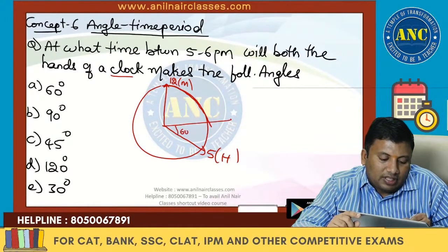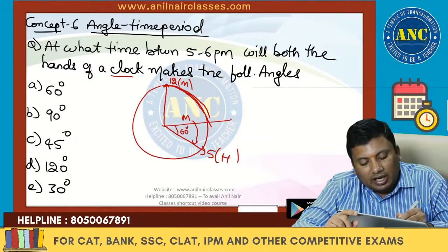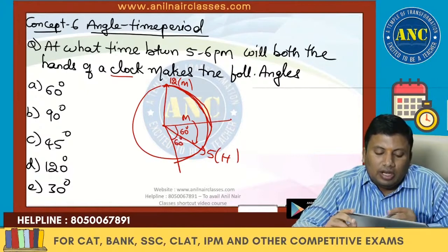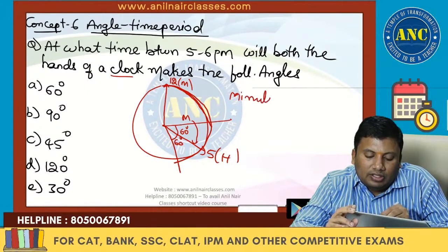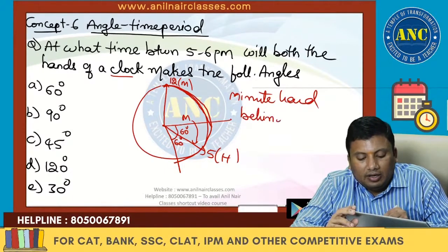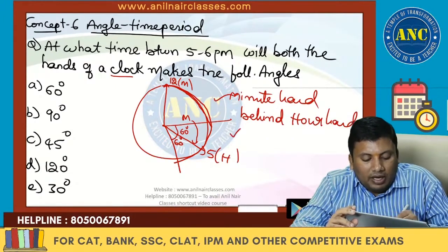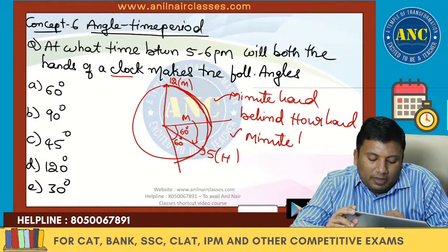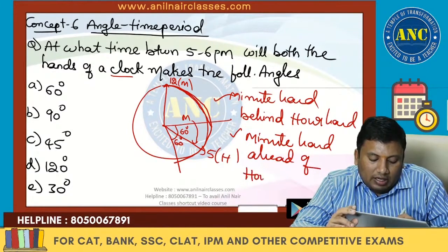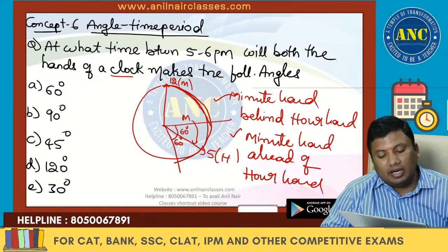It can make an angle of 60 degrees here, where the minutes hand is behind the hour hand. Our minutes hand can also come, meet and go forward, and this can be 60 degrees. So there are two cases possible: one is the minutes hand behind the hour hand, another is the minutes hand ahead of the hour hand.